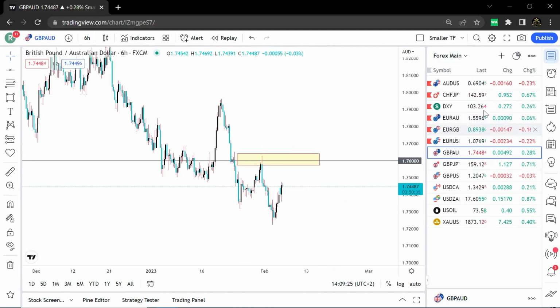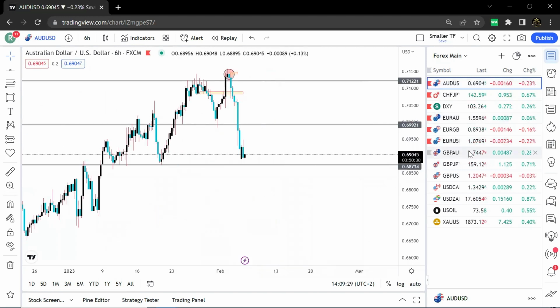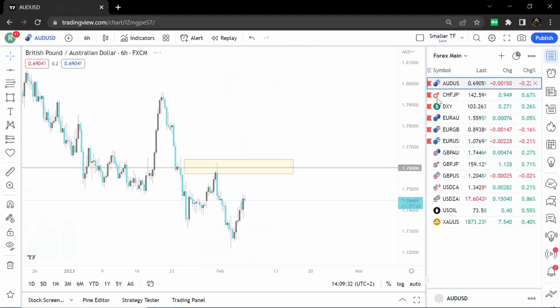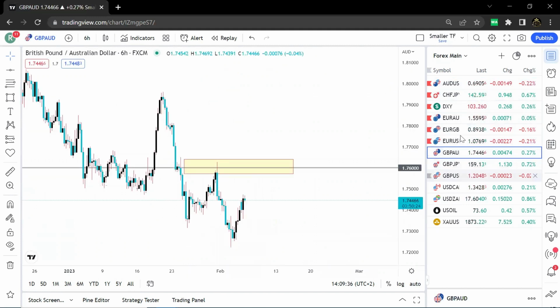And then correlation wise, obviously it played out. USD pulling back, meaning Australian dollar is losing strength. Australian dollar buying at the beginning of the week is obviously causing this to sell.